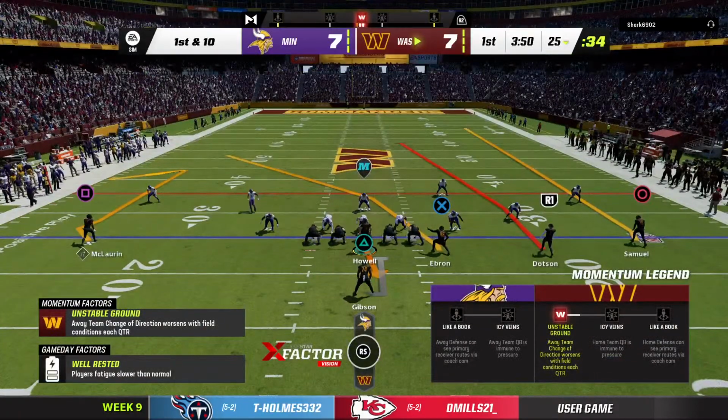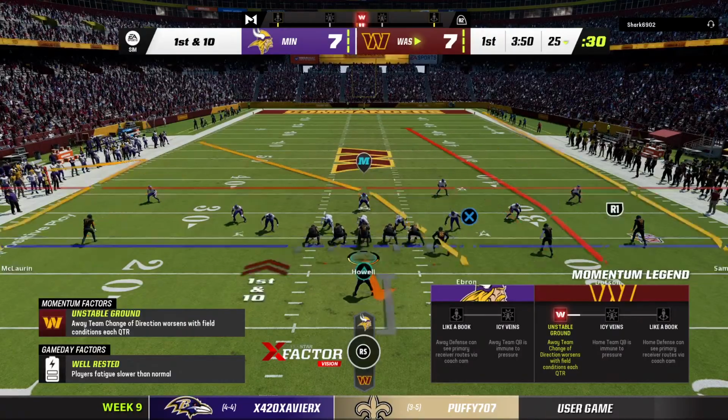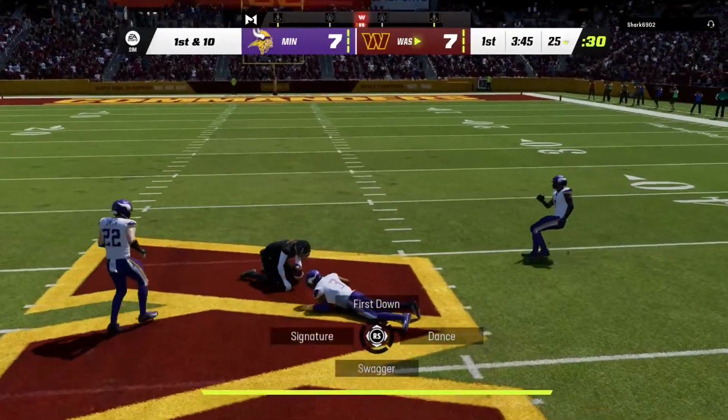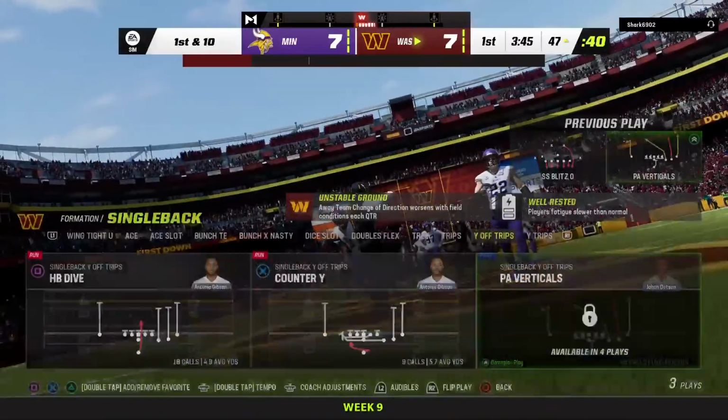Out there set and ready for this next drive, the Washington offense. 4-4 their record through 8 games on the season. Would you say that this team has overperformed, underperformed, or are they kind of right where you thought they would be? Do you mind if I say yes, yes, and yes?